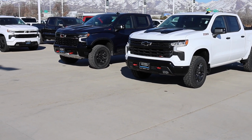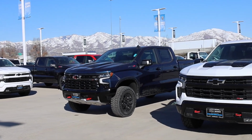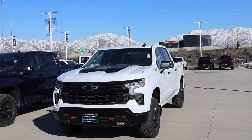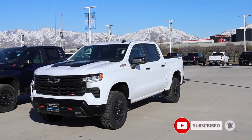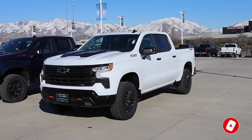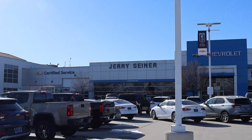I can't wait to really get the ZR2 out on the road to really feel the difference in the suspension, because they do have different suspensions as well. They have the same ride height, I believe, but apart from that, the tires are probably going to be the biggest difference.